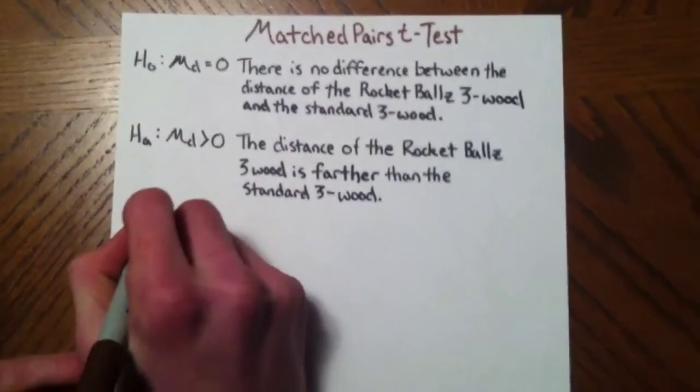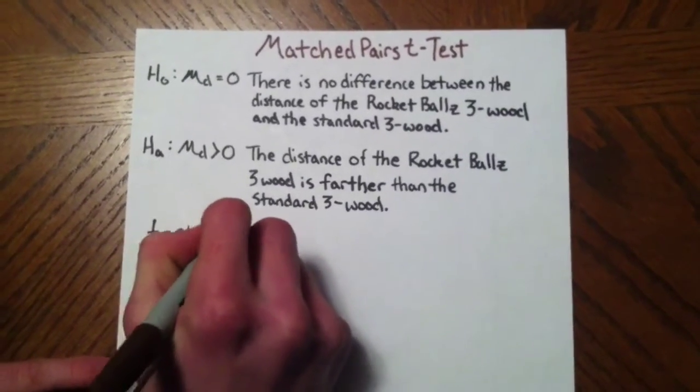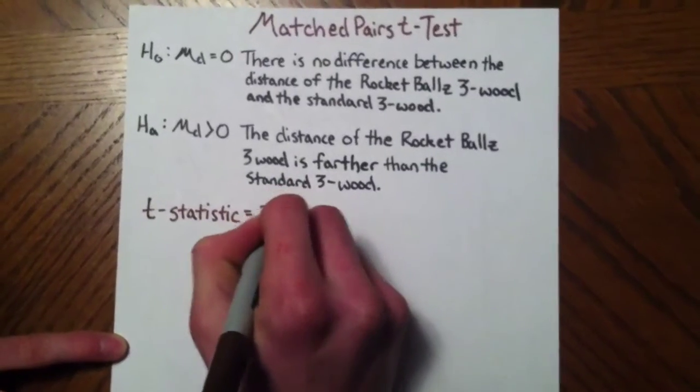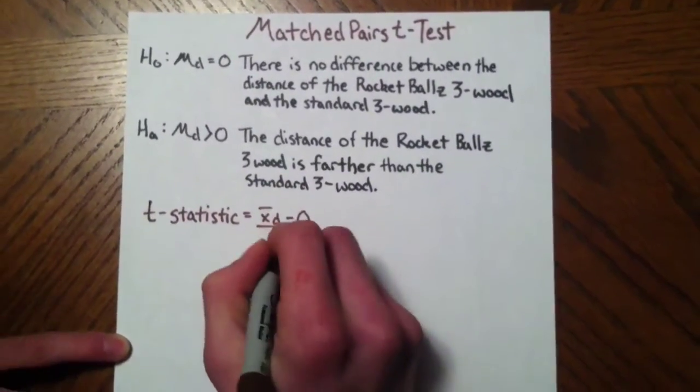For our experiment, we did a matched pairs t-test. Our null hypothesis was there is no difference between the distance of the Rockballs 3-wood and the standard 3-wood. Our alternative hypothesis was the distance of the Rockballs 3-wood is farther than the standard 3-wood.